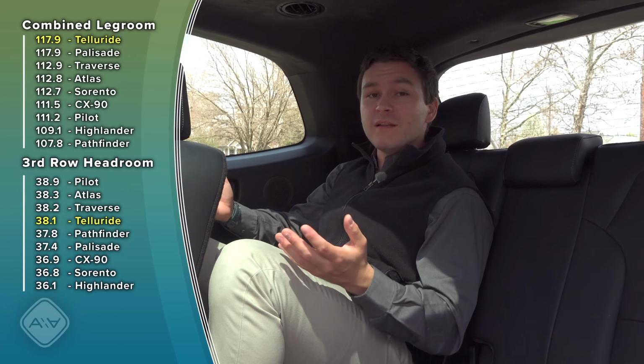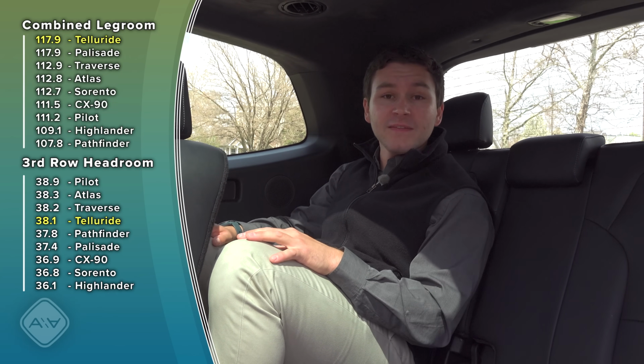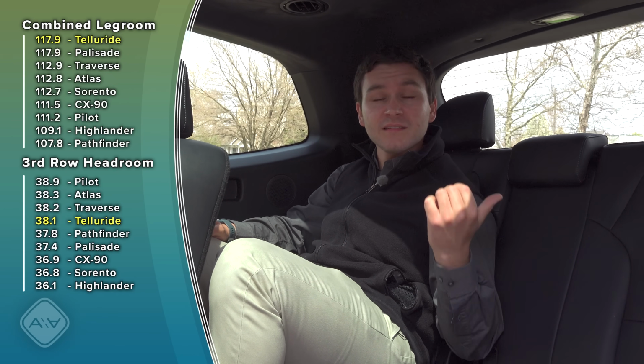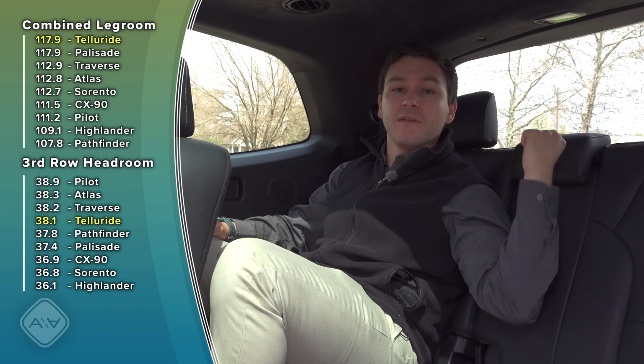Once you're back here, you will realize why the Telluride is so popular. This third row is still one of the most accommodating in the class. It is still a 3-person bench seat. However, unlike that new Mazda CX-90 and its 8-passenger configuration, the third belt comes out of the ceiling instead of out of the seat back.